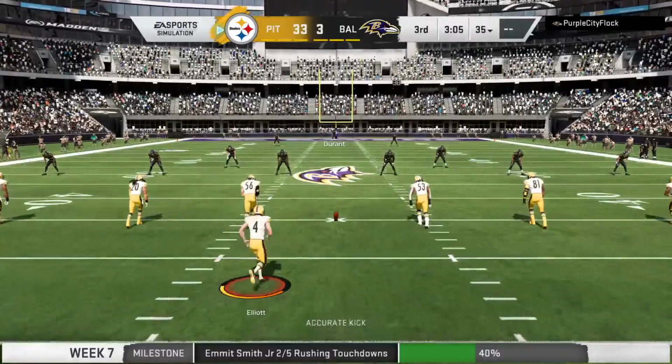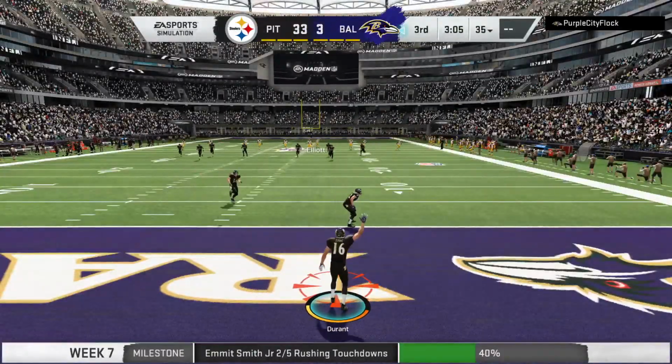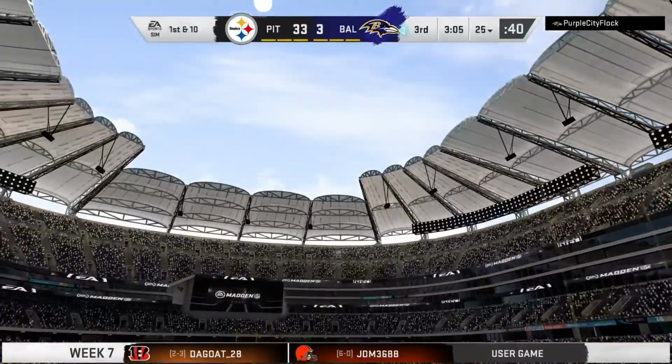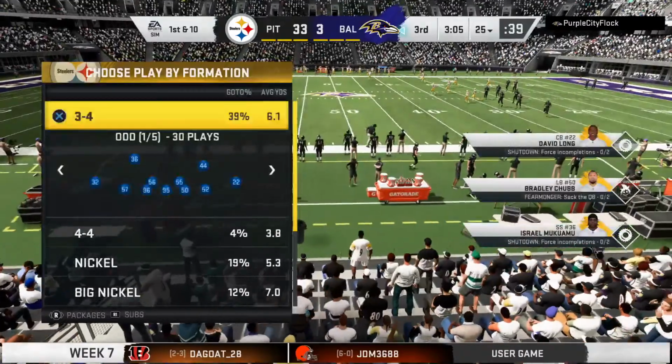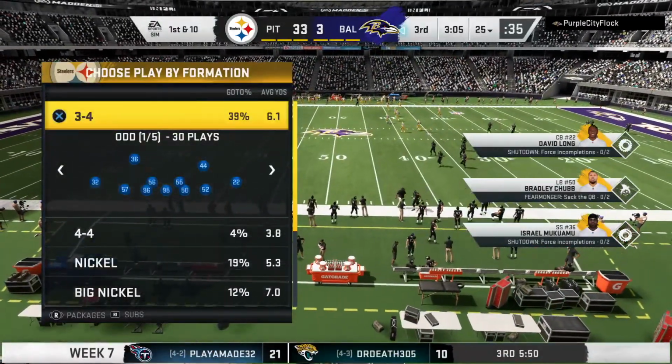Now after the touchdown, here's Elliott on to kick it away. Fair catch made at the 25-yard line. The Ravens take over 1st and 10 at their own 25-yard line.